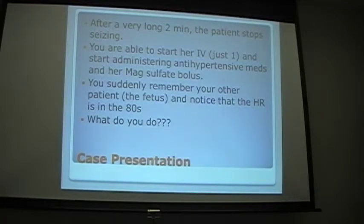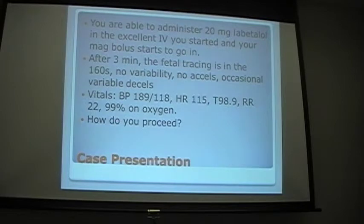So the first dose that you give, according to our protocol, is 20 milligrams of labetalol IV. So we give her that, and that starts to go in. After 3 minutes, the fetal tracing is now in the 160s. No variability, no accelerations, occasional variable decelerations. And that's the mother's vitals now.